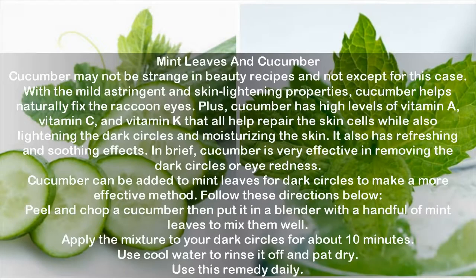Mint leaves and cucumber. Cucumber may not be strange in beauty recipes, and this case is no exception. With its mild astringent and skin-lightening properties, cucumber helps naturally fix raccoon eyes. Plus, cucumber has high levels of vitamin A, vitamin C, and vitamin K that all help repair the skin cells while also lightening the dark circles and moisturizing the skin. It also has refreshing and soothing effects. In brief, cucumber is very effective in removing dark circles or eye redness.